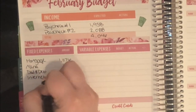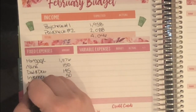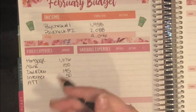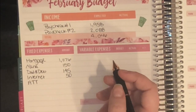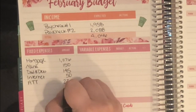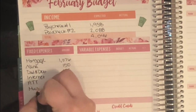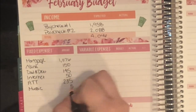Internet is $50. AT&T, I'm going to budget kind of a higher amount because last month it was increased, but I am supposed to get some money off for setting up auto pay and stuff, but I'd rather have too much than not enough. So we're going to do $235. The music app on my phone is $5 a month.